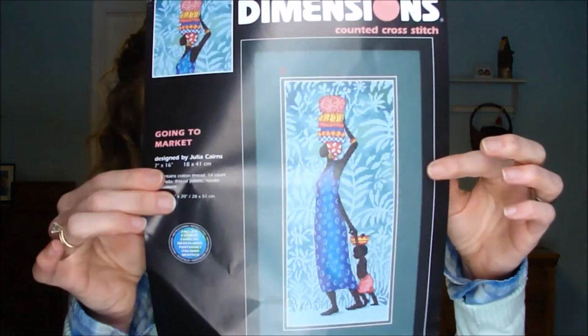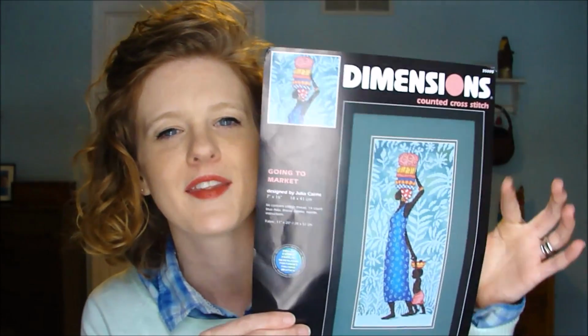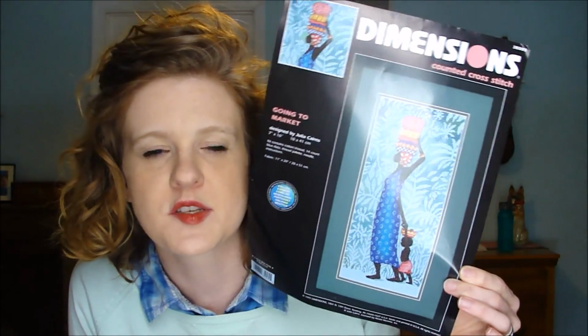I got something off eBay, and it is a cross-stitch kit, Going to Market by Julia Cairns. I've been looking for her kits for quite a while. This is, I think, the only one that Dimensions has made. She has a series of this mother with her son. I love them all. The UK brand Maya did a few kits with her artwork, which I would love to have. So if you ever see them on Stash Unload or anything like that, message me. We'll be best friends from then on, because I would love to do more of her stuff. I'm going to do a very special video with this project, which you will see sometime in the future.